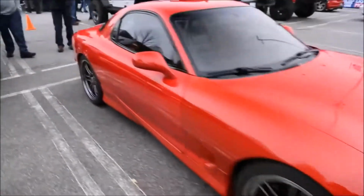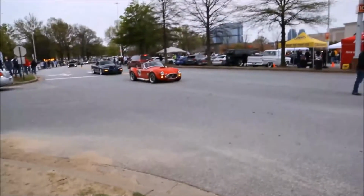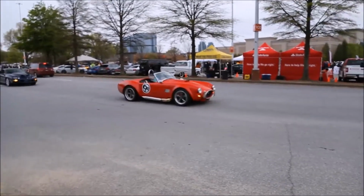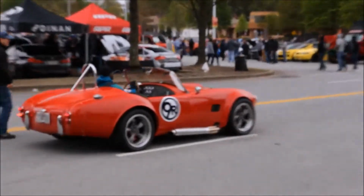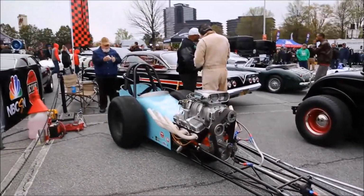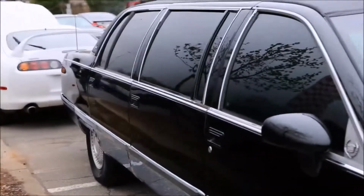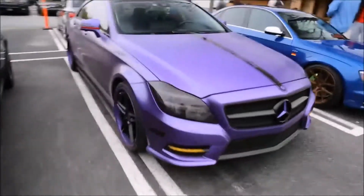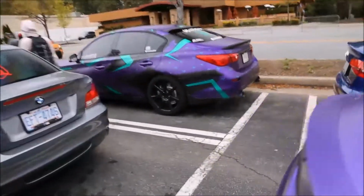Clean RX-7 here. This is how they used to look. Drag car here. We just got little bicycle tires. Damn. Got a limo Cadillac with three doors and a Supra. Check out this Mercedes. Purple Mercedes. And the Joker Infiniti.